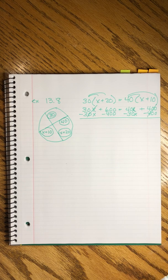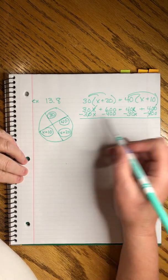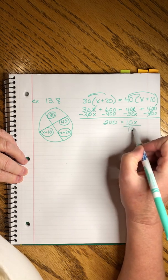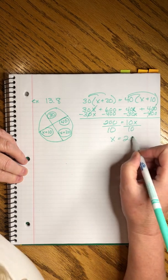All right. Unwind back to before I told you about my attic cleaning. We're just solving this. We swam some fish. So now we have 200 equals 10x. Divide both sides by 10, and we get x equals 20.